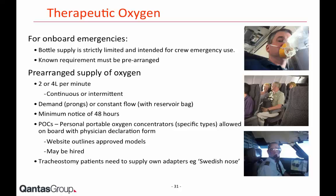And on both of them, we do some factoring either side in case there's a diversion or a delay or go-around. We do sometimes have a situation where the intermittent becomes continuous, and we do have to tap into the emergency supplies to get someone through the trip. At the moment, we're looking at whether we might just apply 100% across the board.